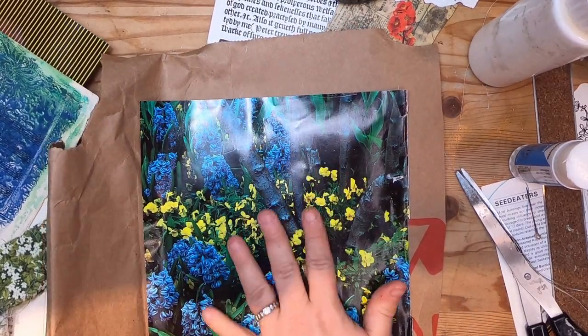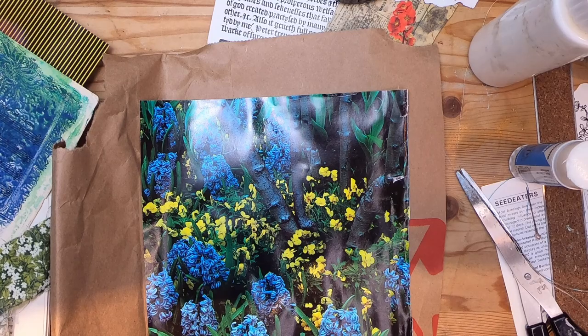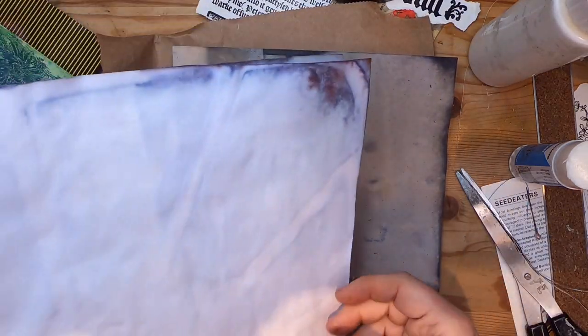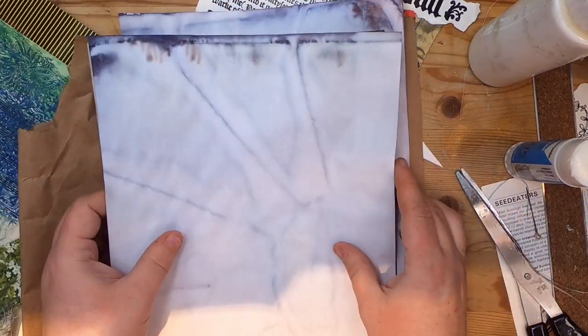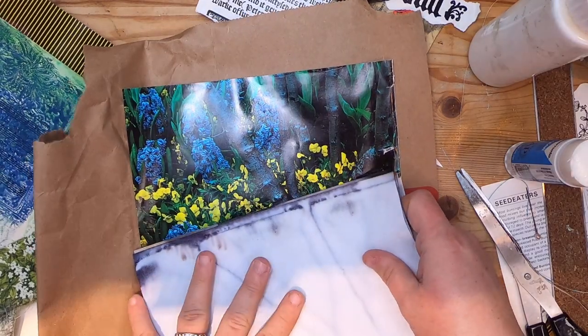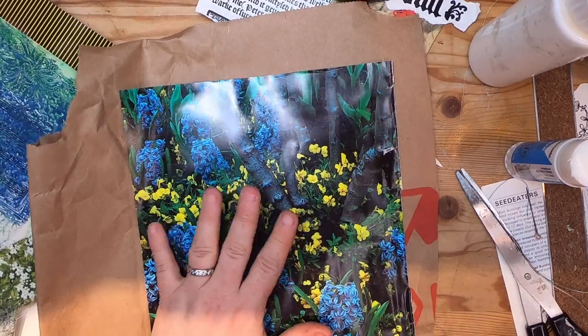I gotta get some paper. So these are some of my cabbage dye papers. I've been achieving these really beautiful sunburst markings. And then this is the clear paper I really like that I'm gonna put in here. So what we're gonna do, I'm gonna fold all three of those together. So this is going to be the cover.